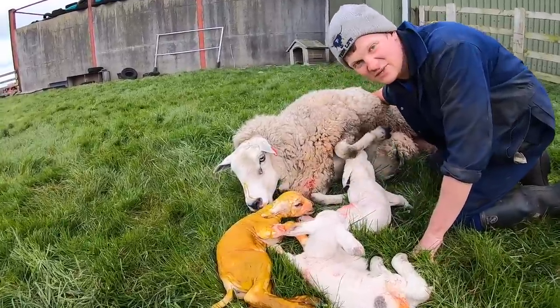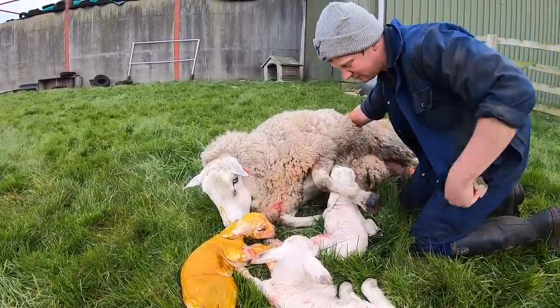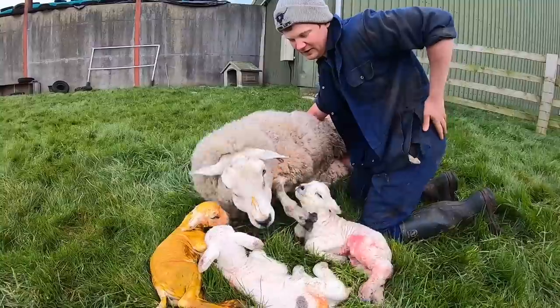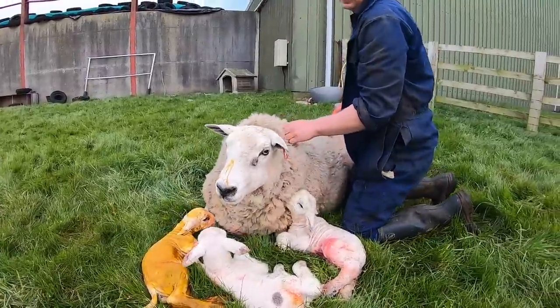See them shaking their heads, that's perfect. They're getting all that gunk out of the mouths. That's exactly what we want. I'm just going to put the ewe there, okay, there you go.